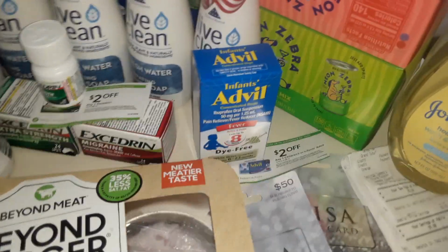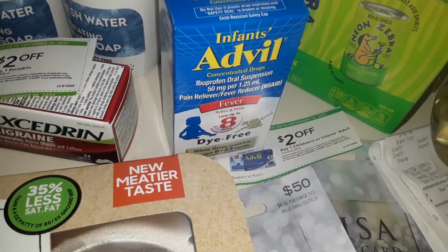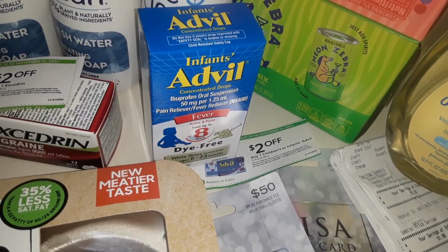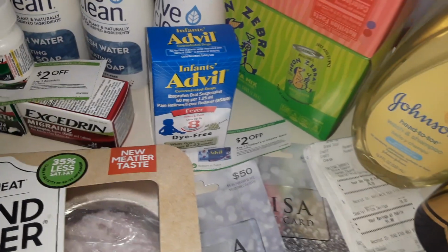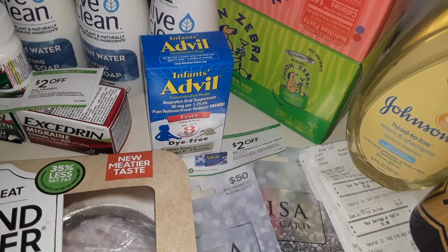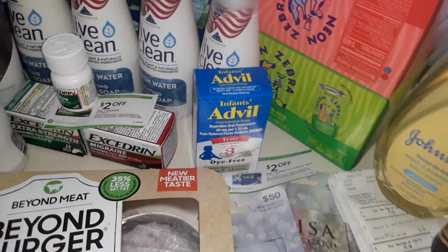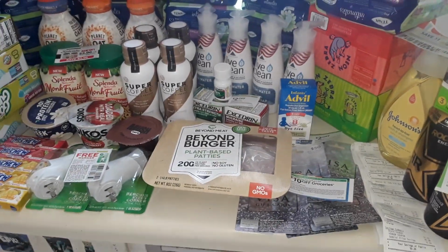Advil Infant. This is a deal you can do all the way up until September 10th. $3 digital coupon, $2 store coupon from the Extra Savings, which goes to September 10th. And you're talking $5.39 with $5 in coupons, 40 cents for that Advil Infant. Once again, it helps you get up to that 50, and you get your $5.05 off.